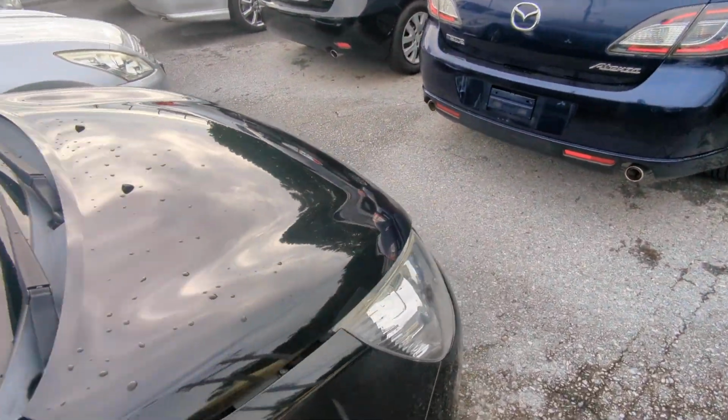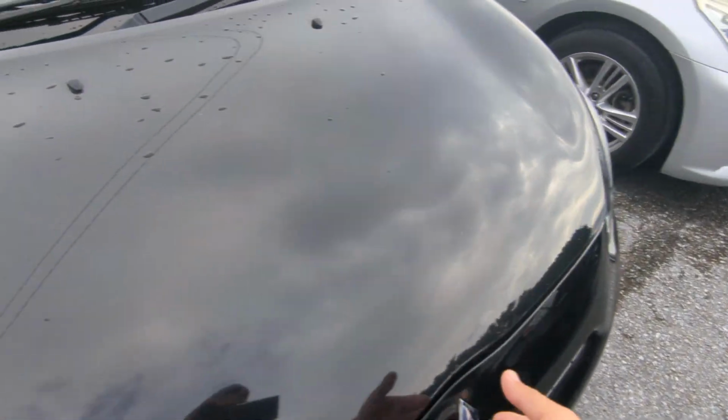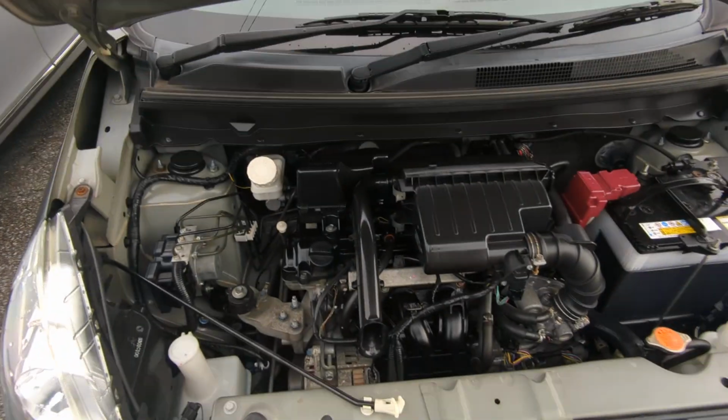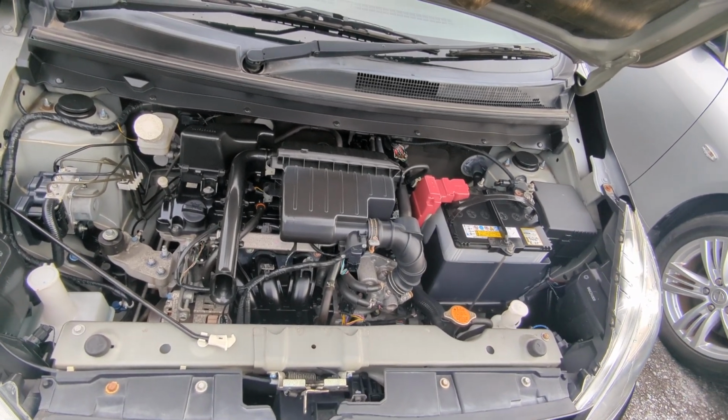Go to the front here. It's got some nice aftermarket wheels on there as well. Show you the engine compartment. They're going to wrap this video up. All right, there you have the big monster, the 1-liter engine, nice and clean.